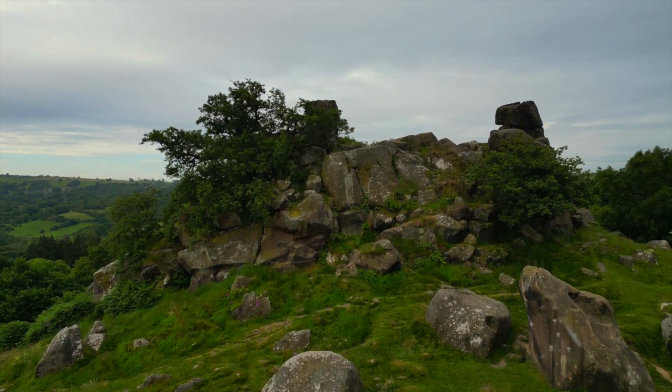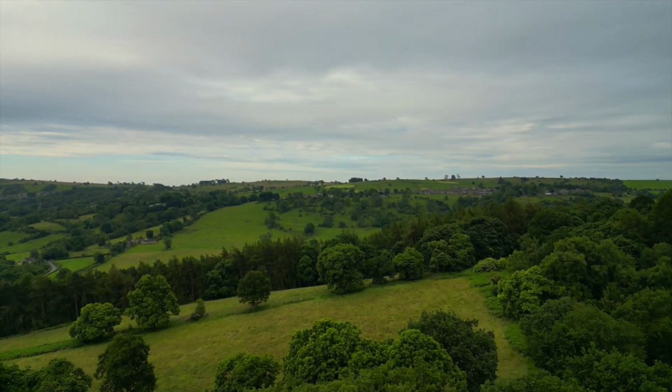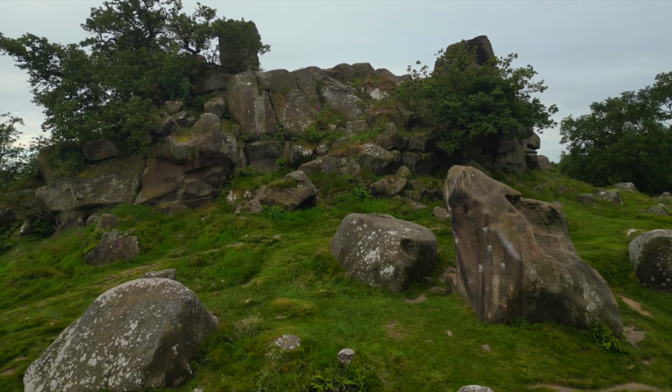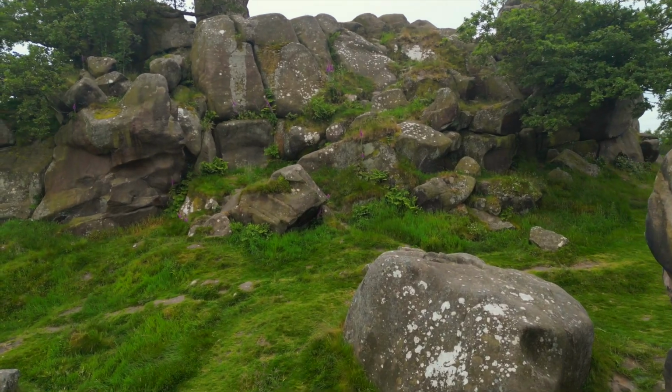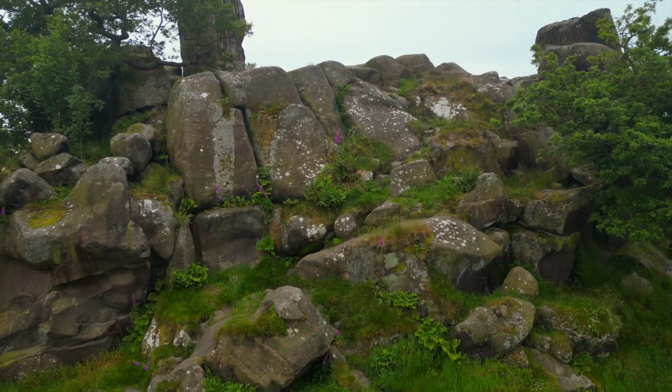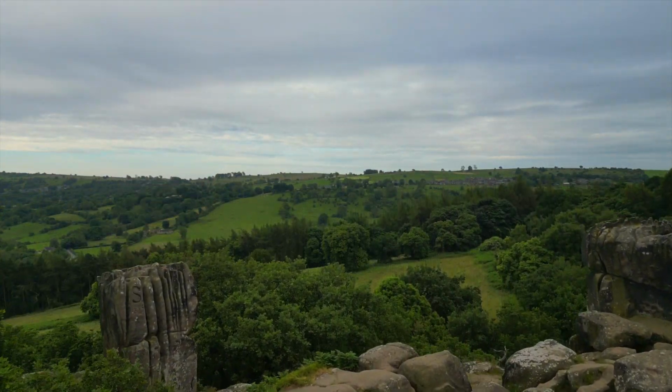Hello, I'm on my venture again, and today I'm at Robin Hood's Stride, just outside of Birchover and Elton in Derbyshire. I've come to look at the history of this assemblage of rocks, which stand on the summit of a circular hill called Grazed or Graned Tor. These rock formations were commonly known as Mock Beggar's Hall.